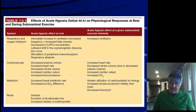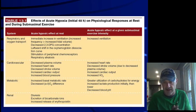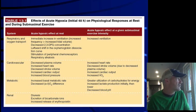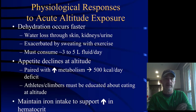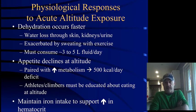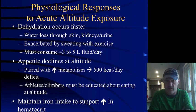So this is, again, just giving us some of these short-term changes that happen when we're trying to do something at altitude. We're also going to start talking about being active at altitude, which you're going to see starts becoming very difficult. But when people start talking about going and doing mountain races, for example, what are some of the issues that come along with that? Again, because we are having to produce more urine, dehydration. We are losing more through the air because there's less moisture in the air.